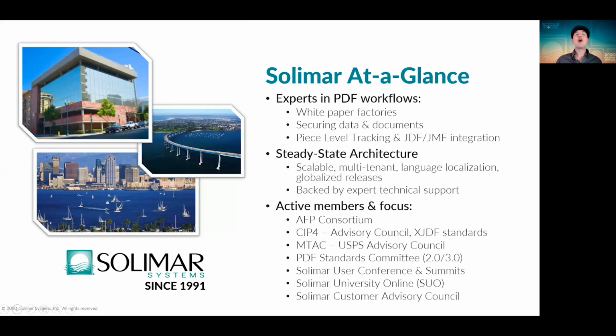Solimar at a glance: we are experts in PDF, we have a steady state architecture, and we are active members in all sorts of communities, including AFP, the SIP4 with JDF, JMF, and also, of course, PDF. We help with white paper factories, securing data and documents, and our newest thing that we really want you to know about is piece level tracking, along with our JDF, JMF integrations, and the superior optimizations we can deliver to workflow environments for production printing.